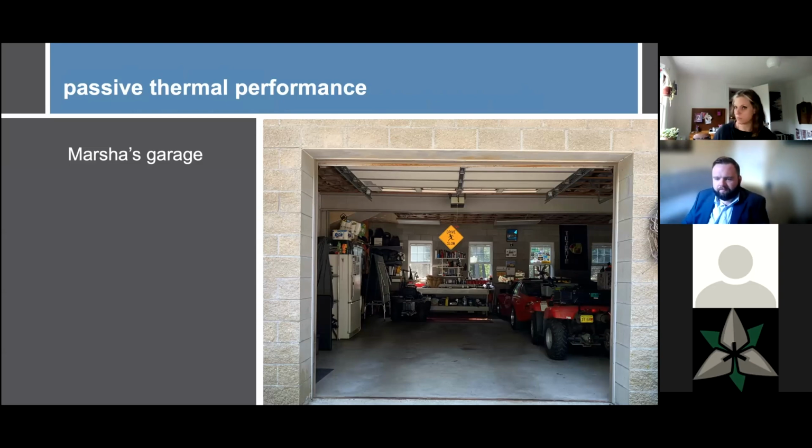This is Marsha's garage. Marsha's my sister. And in case you hadn't caught on, this is a family business, and her garage is made out of block. I took this photo a couple of years ago when we used to still have parties. It was one of those days in August, and it was like 105, 100 degrees. I'm exaggerating if I say 105, but it felt like 100 degrees. As soon as you walk into this garage, it immediately felt about 15 degrees cooler. And that's because of all of that thermal mass working for us.